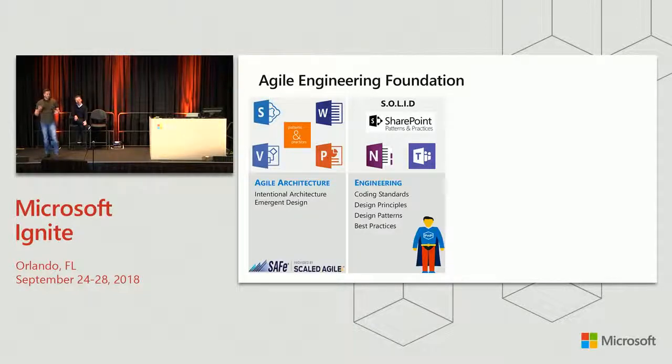I just want to call out, if you are going to use design patterns, use them where the value outweighs the complexity. Because design patterns, as great as they are, they inherently make your code more complex. And if your code is more complex, it's not as readable. So use design patterns where the value outweighs the complexity.